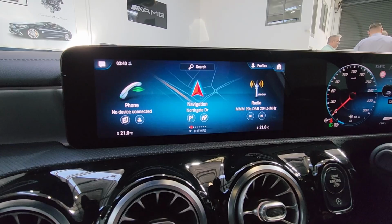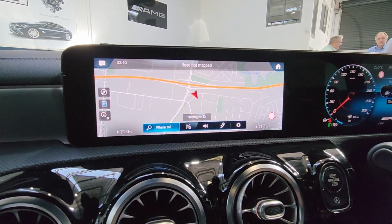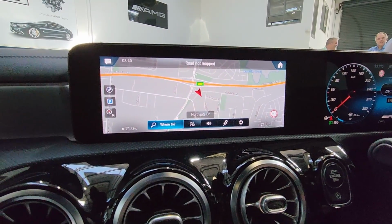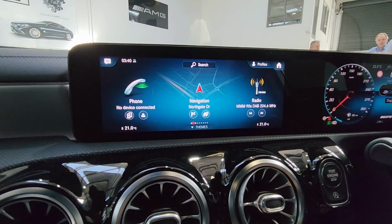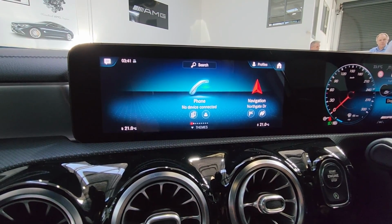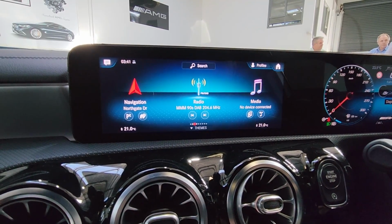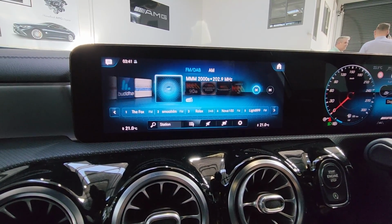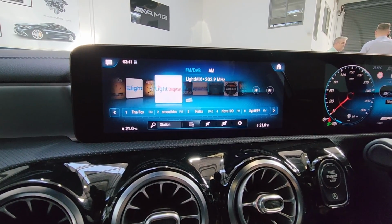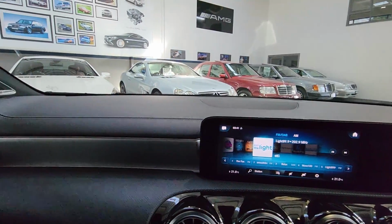When you press home, it goes to navigation. That's what it's currently set to. So if you click onto navigation, as you can see, here we are in Thomastown. High resolution, widescreen map navigation. Very nice. Click back on home. We've got telephone support. If you've got a phone selected, you can do Bluetooth streaming and all your other things. All your contacts come through here, your messages. Radio, so it does have digital radio. If we go in there, look at how fast everything works and how smooth everything is. It is simply stunning. Now this one does have the Burmeister sound system. I'll just quickly show you the Burmeister logo, which is very nice.